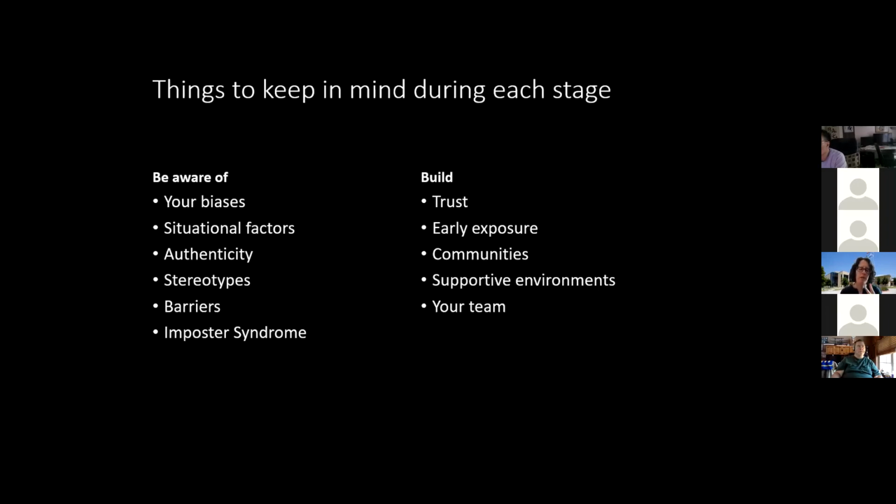Situational factors, these are all those things that students come in with. All of those things that I listed before are, what is their current situation? What are those factors that affect how they're retained in college? Authenticity, I always try to be really authentic with my students. I think it helps the engagement if they can see me as a person. Thinking about the stereotypes that we have about people, barriers, what are the barriers that they encounter?